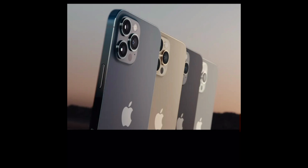that has come to the processor, that has come to the camera, the physical design, and most importantly, the biggest update on the iPhones, and that is the 5G antenna for the 5th generation cell phone, 5G antennas to be able to communicate with 5G towers if they are available in your area. So, let's get started.